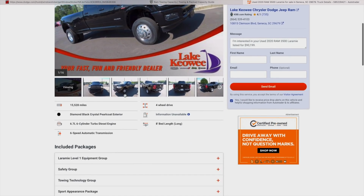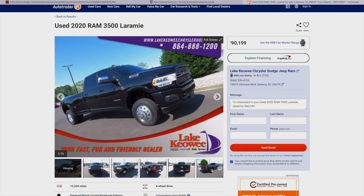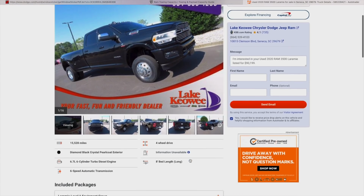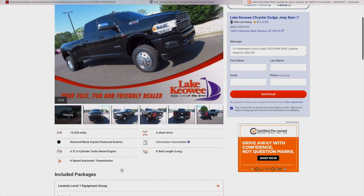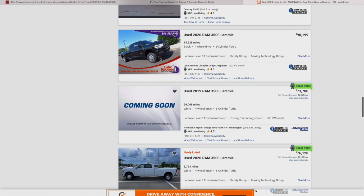They want $90,000 for this truck. Where is this truck located? It's in Lake Keowee, Chrysler Dodge. Never heard of them before, but wow. Yes, the name's right here, Lake Keowee. And yeah, I mean, this insanity. 15K. It's a 2020, and they want $90,199. Now, this is not a limited.